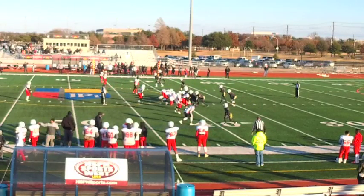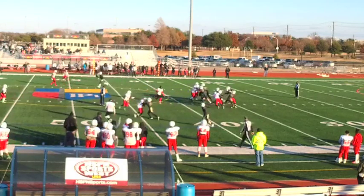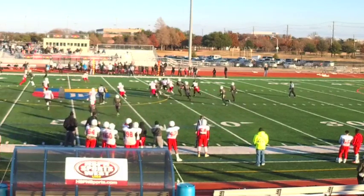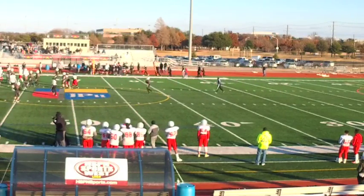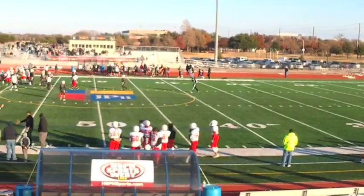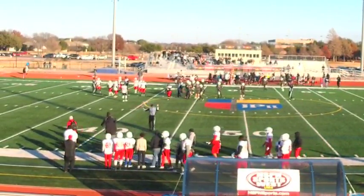So you got trips formation, 3-by-1, shotgun, fly motion across. Looking to hand the ball off. You give it to the up back. Oh, he's got a nice seam. Number 5 got a great seam. He's still going. That is a nice run by the South Dakota running back.